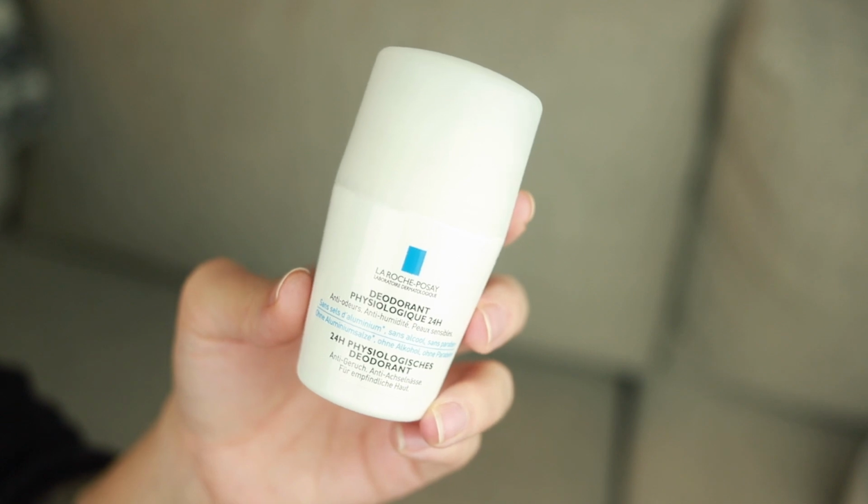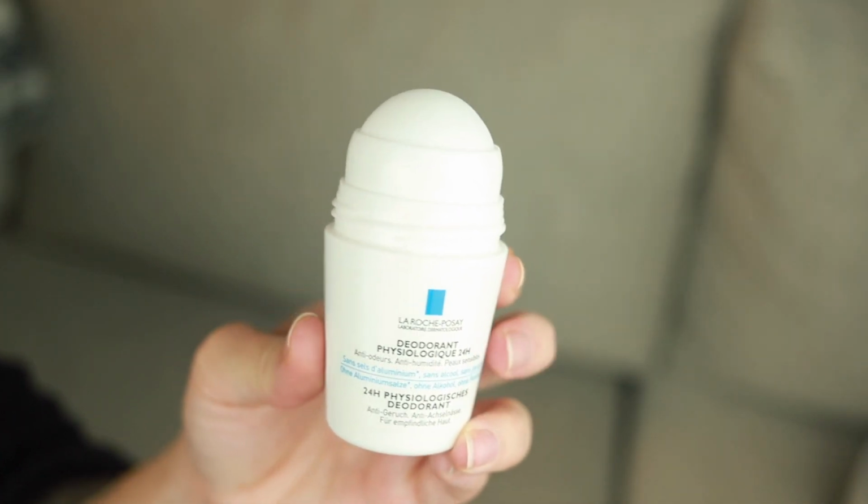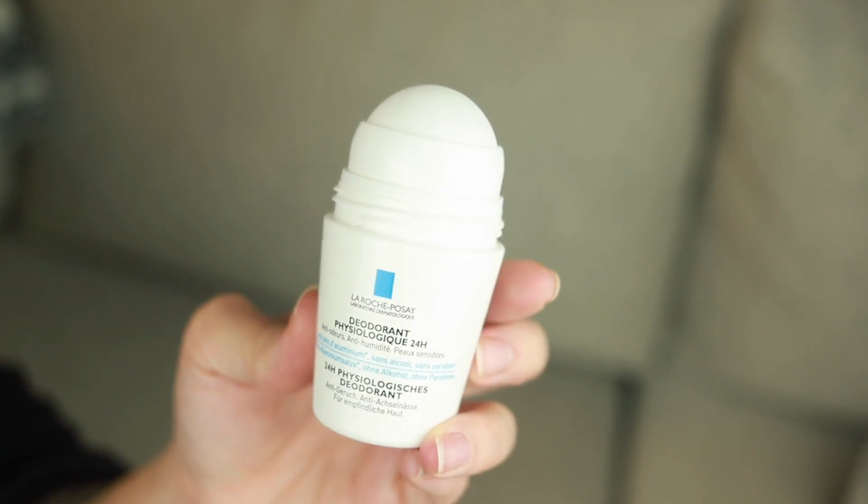And the other thing that I got from La Roche-Posay is their deodorant. I just saw this in the store and I just really wanted to try it out. I use American deodorants, but European deodorants are so much cuter. Look at this little ball applicator here. I've never used one like this. And it just smells so fresh, but like fancy fresh, you know what I mean? Not like Dove. Dove smells like okay to me.